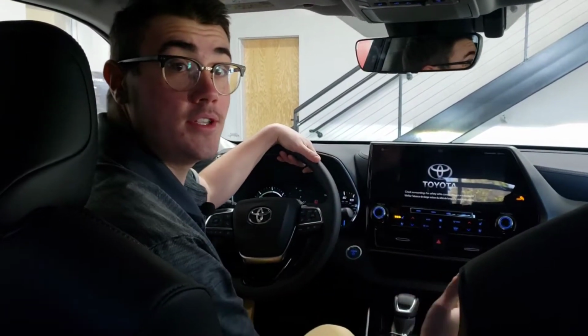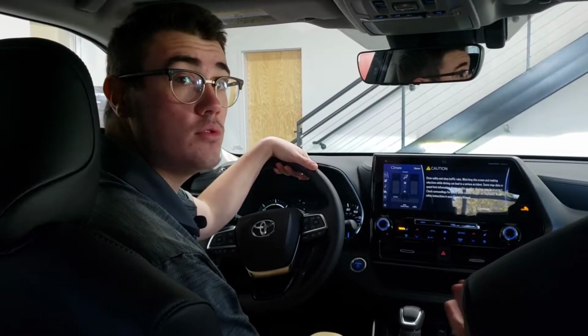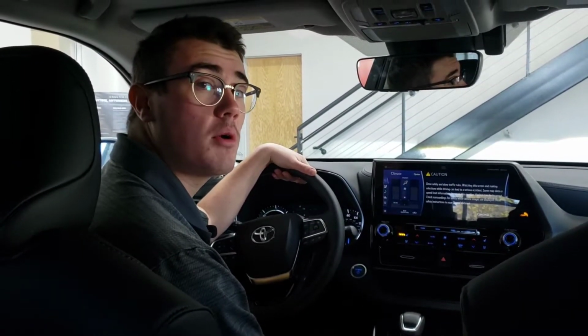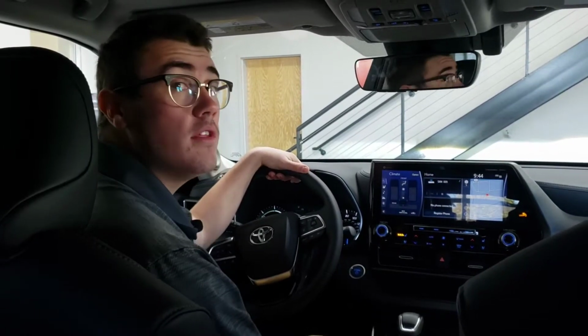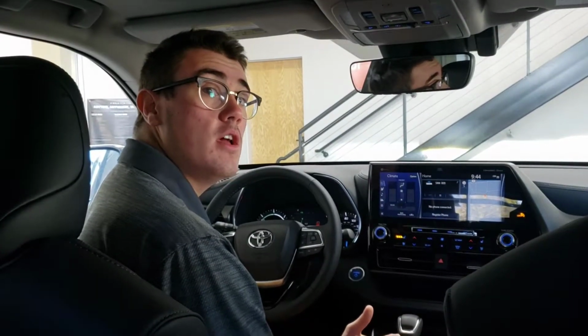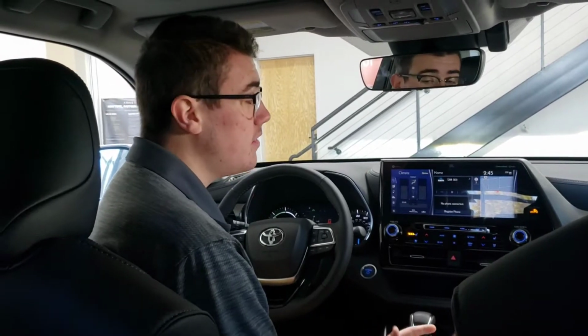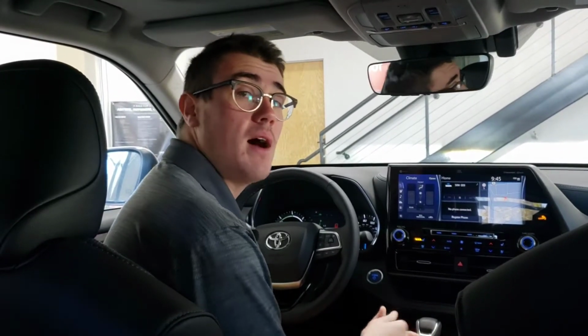Alright, now we're in the interior of the Toyota Highlander Hybrid, and I'll be explaining to you some of the hybrid type features that you come across with this vehicle. This is powered by a system called regenerative braking, and that's when you are braking, it's causing friction, which actually charges up the hybrid battery so that you aren't only relying on gas or just relying on the battery. Instead, they will work together, which is always a really nice thing, which achieves the 35 miles per gallon.